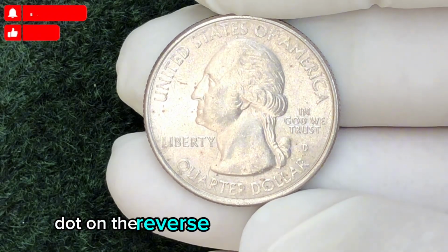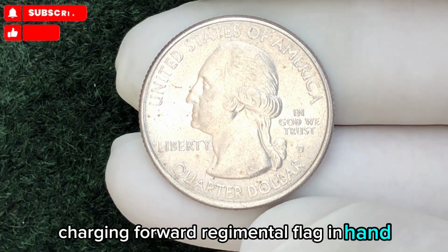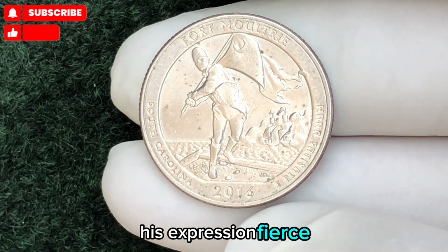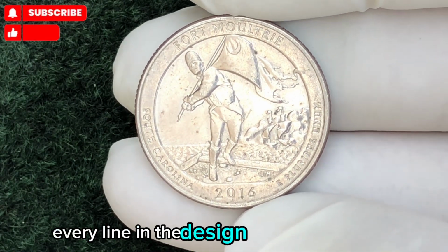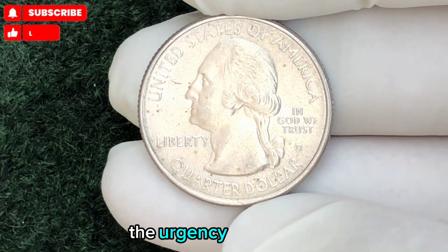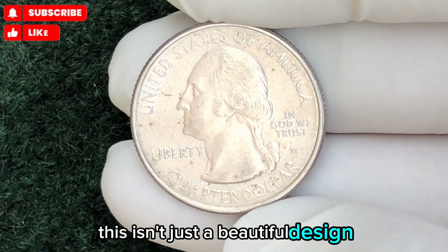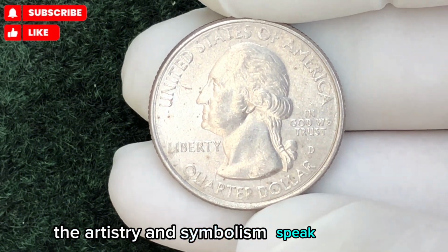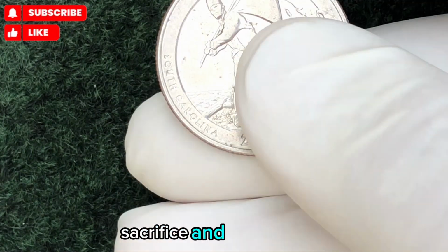On the reverse side, you see Jasper in mid-motion, charging forward, regimental flag in hand, cannon fire blazing in the distance. His expression? Fierce. Focused. Determined. Every line in the design evokes movement. The folds of the flag, the stride in his step, the urgency in his pose, it all creates a living moment etched into metal. This isn't just a beautiful design. It's storytelling at its finest. The artistry and symbolism speak volumes, turning what could have been a passive image into a narrative of bravery, sacrifice, and patriotic fire.